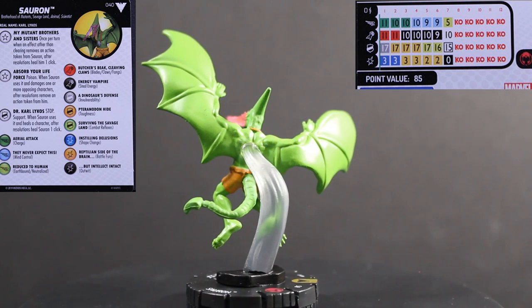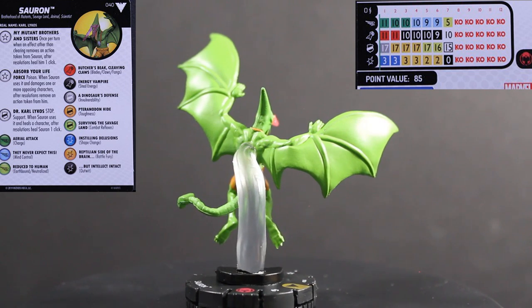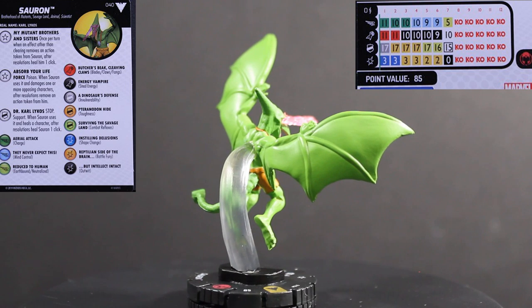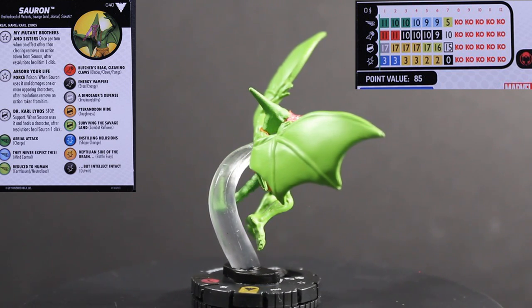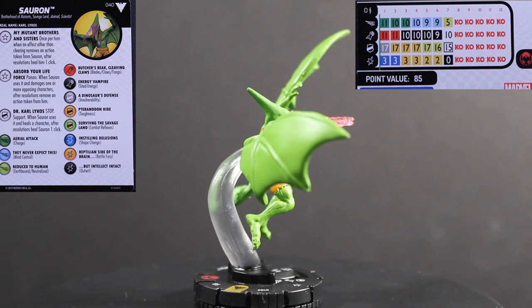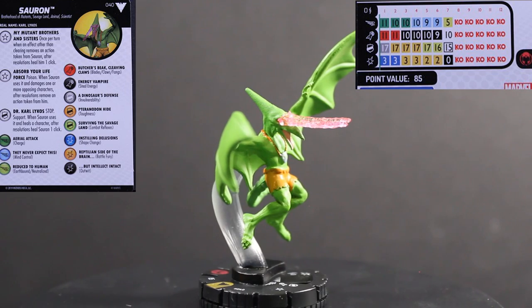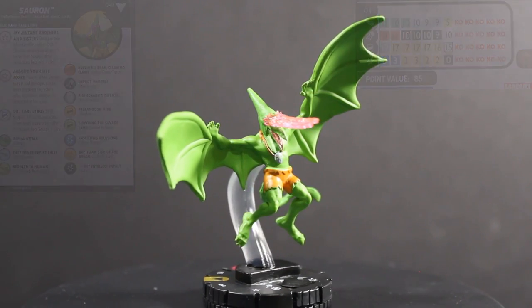So as you can see, you'd be able to heal 2 clicks a turn, possibly, with him. So this is going to be a really tough guy to KO, especially if you consider some of the different objects in the game and stuff like that. This guy is really tough, and I love the sculpt on this, and I'm super happy they made him again. It's been so long since we had one, so really excited to add him to the collection.